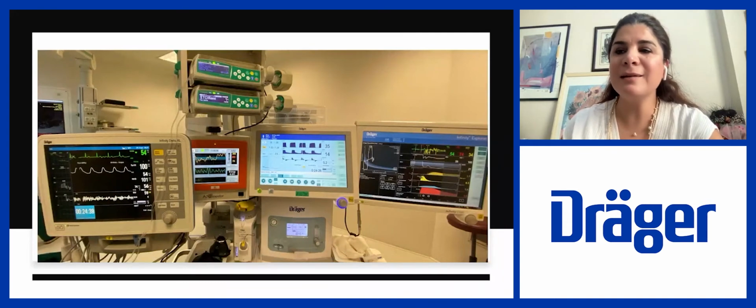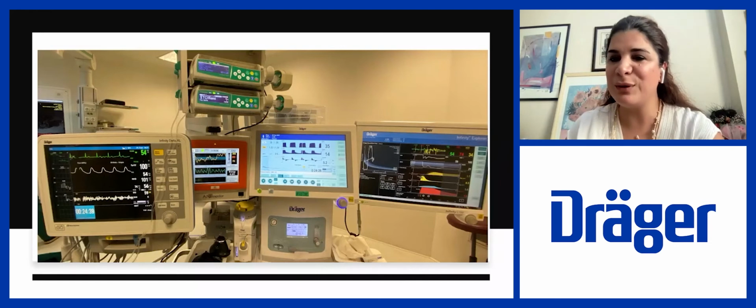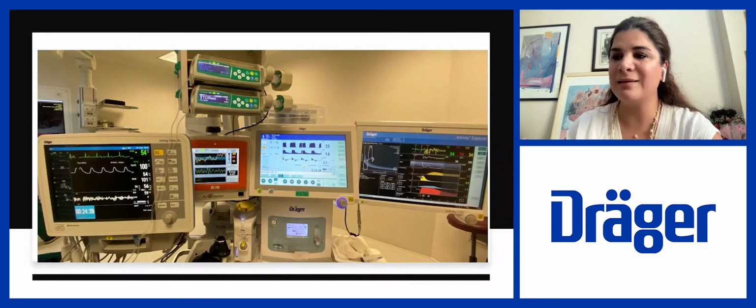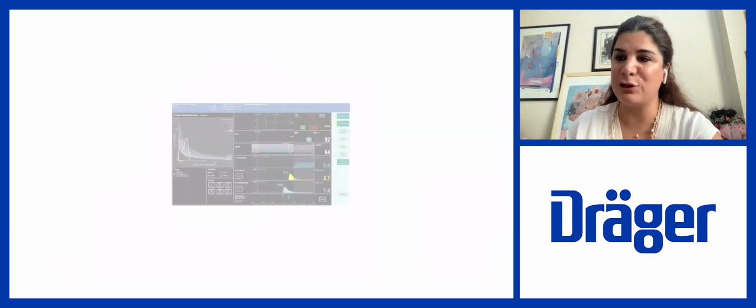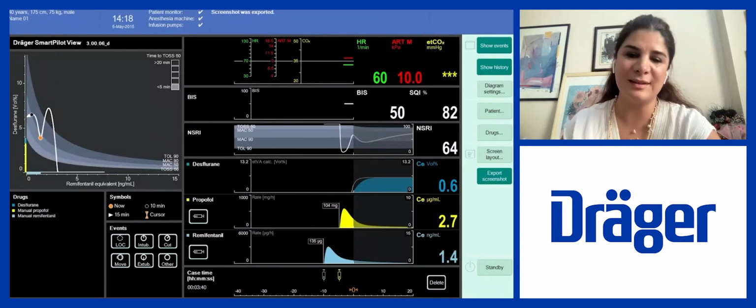It has been almost 6 years since we have been using SmartPilotView. Here you can see the SmartPilotView integrated with anesthesia machine, monitor, infusion pumps in the anesthesia workstation. Let's get a closer look at the system. This is the SmartPilot screen.